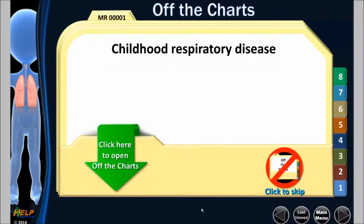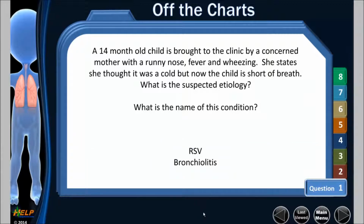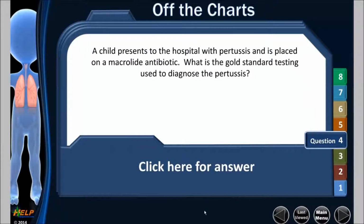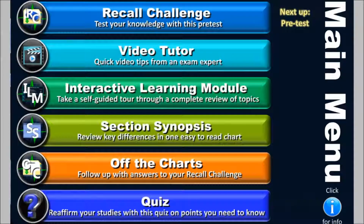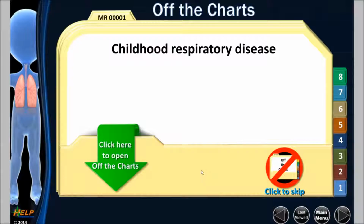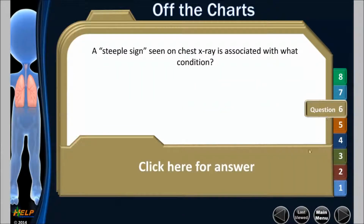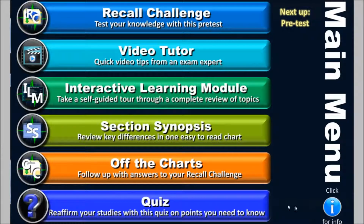Then we go to the off the charts. Those are the answers to the pretest. So you want to know, did you learn what you didn't know before? This way I can just go through and get the answers. And let's say on one of these things I get an answer wrong, I can just go right back to that interactive learning module and find what I want. So let's say it was about epiglottitis. I could just go right back here. I like the fact that I can click wherever I want, whenever I want, to find what I want. I could even find out what the answer is to number 6 if I was curious about that. So that really helps a lot.